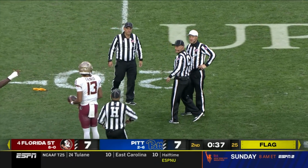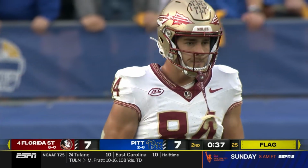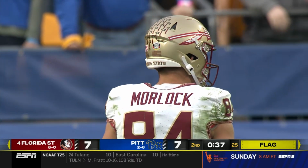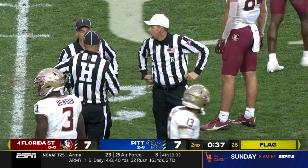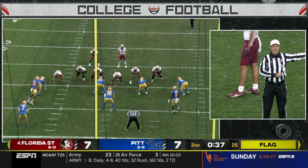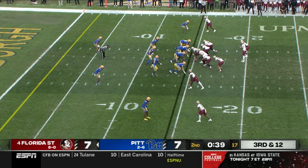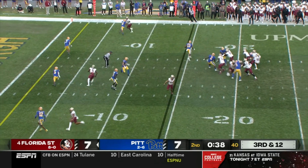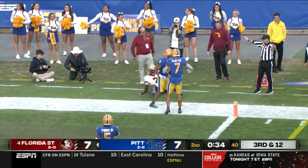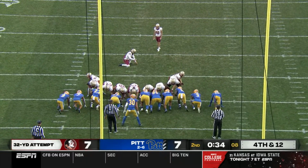I think it was a false start on the tight end, 84. Yeah, that expression might confirm what you just said. False start. Offense number 3. 5-yard penalty for Jordan Travis. Got a single receiver to the top. He goes that way up in the air. Caught but out of bounds. Ryan Fitzgerald in to attempt this field goal as a result, from 32 yards out.